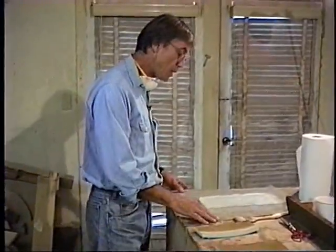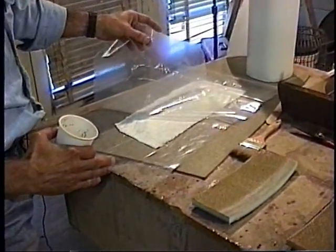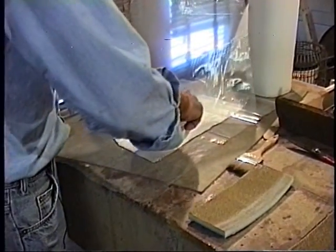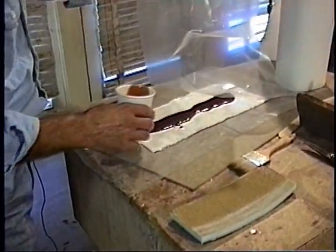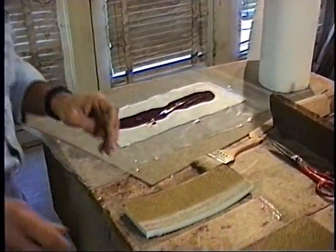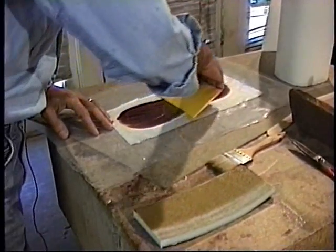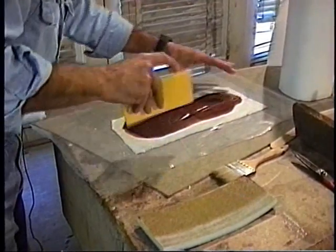What I want to show you is a taping method that I've been using for years. This is a piece of polyethylene plastic. It's 2 mils thick. That's quite thin. And I'm just going to pour some epoxy on this piece of bidirectional fiberglass that we've cut. I'm going to put the other piece of plastic down here. I'm just spreading the epoxy out here. We're going to let it soak into this piece of glass between the two pieces of plastic.